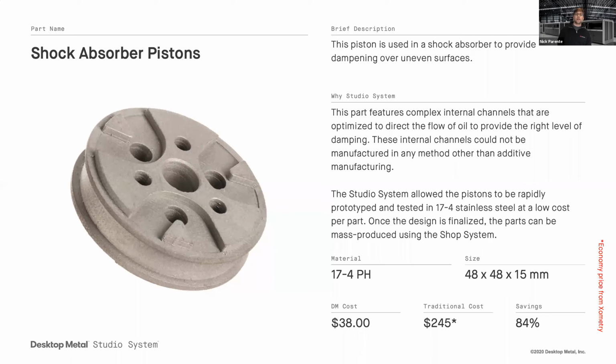The shock absorber piston is a great example, again, of that design iteration, right? You can imagine these shock absorber pistons have these internal channels. Maybe you're trying to do something that doesn't have a round hole, maybe all these different features to it. Traditionally, these parts are going to have to be made through some sort of casting because of the way that those internal channels are routed.